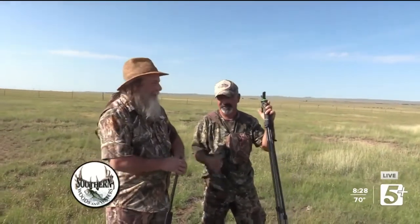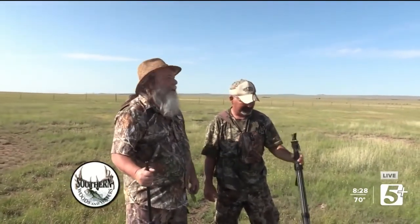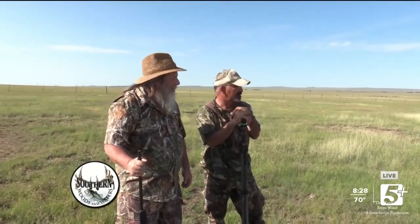Another good goat down in New Mexico. First time in New Mexico. Yep. Pronghorn. I guess you call them antelope too, don't you? Pronghorn antelope. Yeah. Antelope. Look kind of like a goat. Let's go check him out.